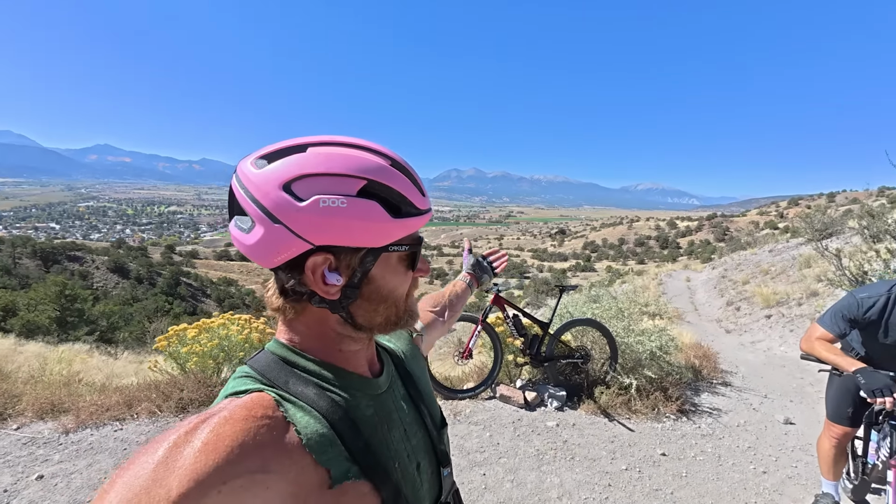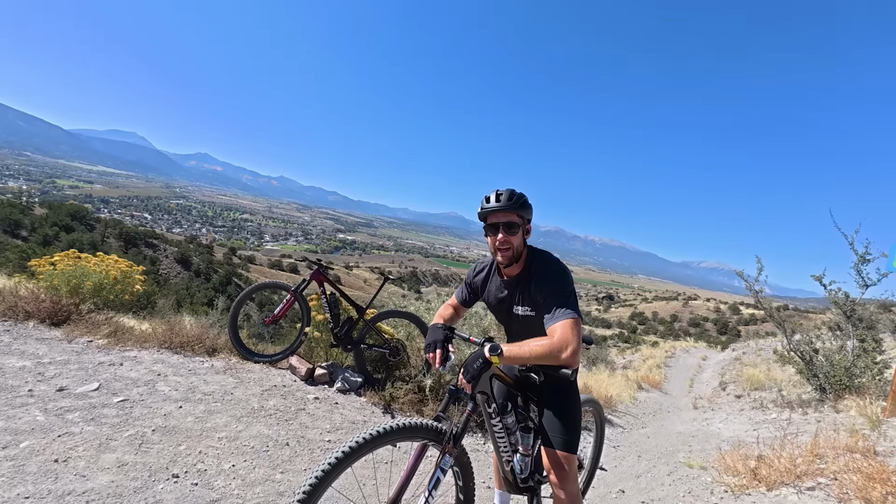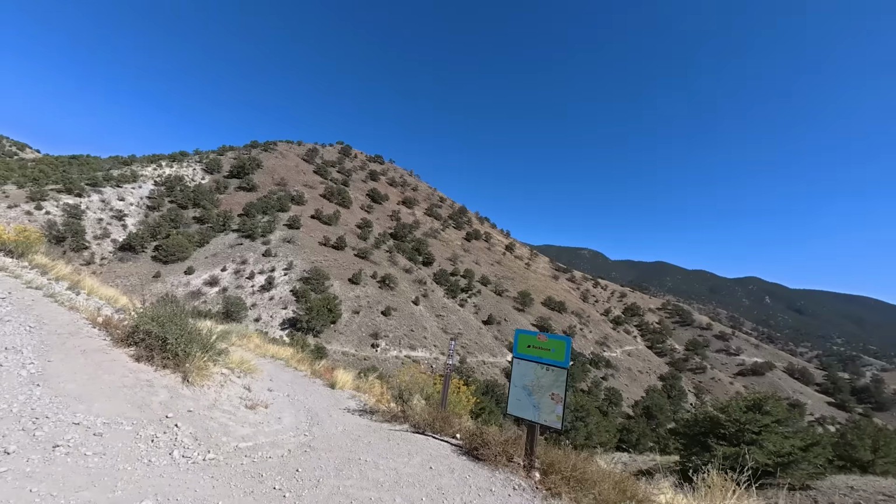We're gonna ride for probably 90 minutes today just because we're in Salida and it's freaking beautiful out, and Ty's got this beautiful new bike that he's breaking in. Rusty Lung is the name of this trail, and we're about to go down Backbone. It'll be about a 15-mile ride today.